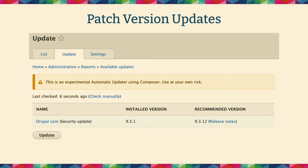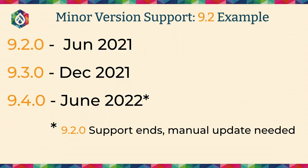So the beta module features: right now it's just patch version updates. There is a hidden config to open it up to minor version updates, but the first stable release will only do patch versions unless you set that config, because they're the least disruptive. This would be going from like 9.3.1 to 9.3.12. Because minor updates come every 6 months, and Drupal Core supports two minors at a time for security fixes, you could potentially go 1 year without having to do a manual update, only updating via the form, theoretically.